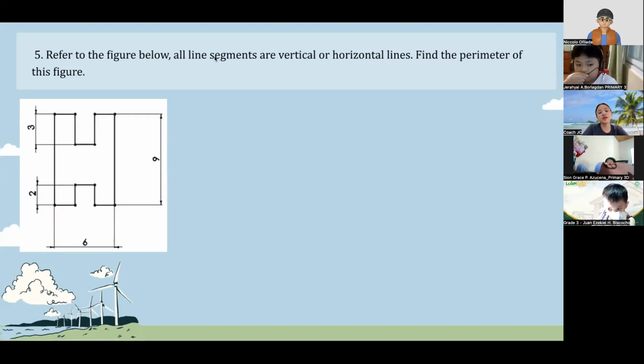Okay, so you guys were right. I read the chat when Nicolo was reading. You guys can actually just do 24 plus 8 times 2 earlier. So now let's have number 5. Since we're looking at perimeters again, perimeter is just basically adding all the outside sides, right?